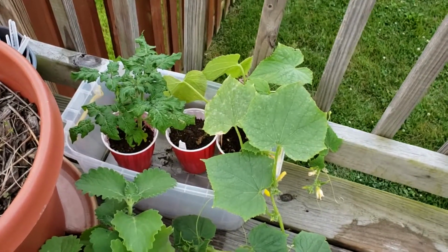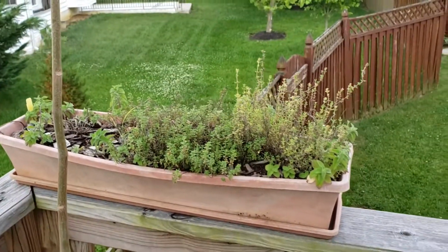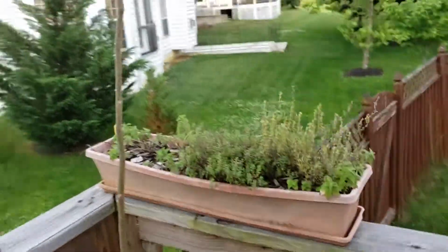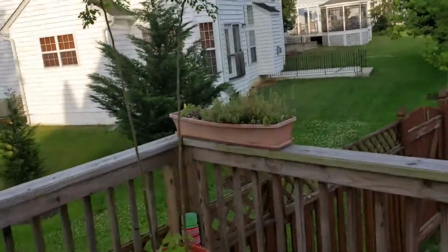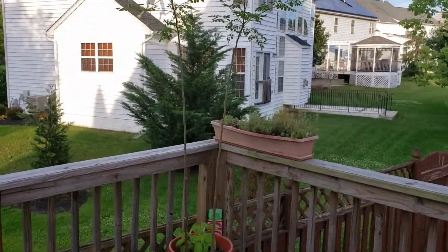These are a few of my seedlings that I still have left to give away. A cherry tomato and 2 cucumber plants. Also, still the box of thyme and mint. And this is the large moringa here that's still doing its thing. Sorry about that rotation.